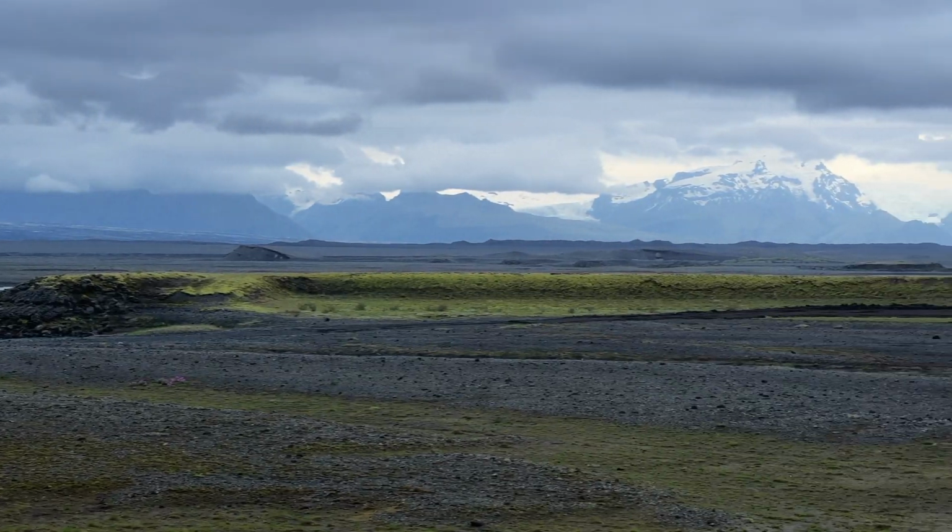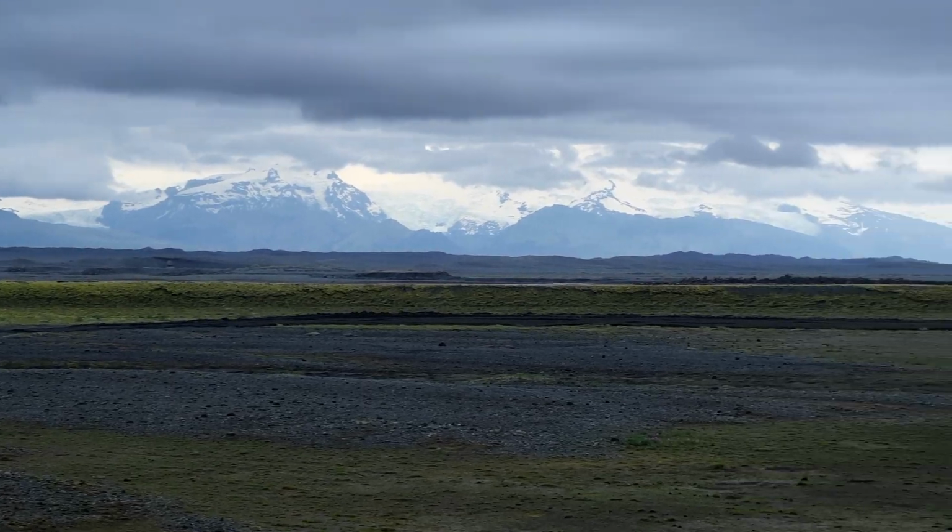It's only been 2 years since we last visited Iceland, and there are so many differences already. It's kind of crazy. This whole parking area with a nice overlook of glaciers on one side, this beautiful mountain on the other side, was not here the last time we came.